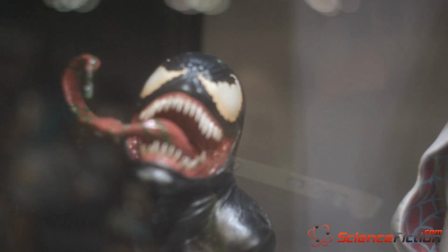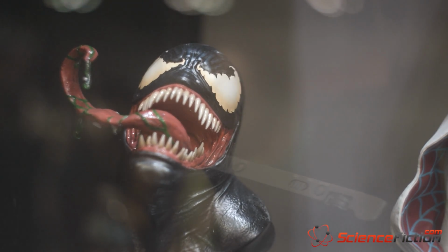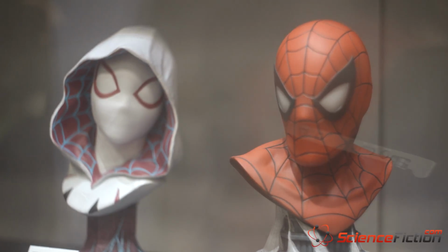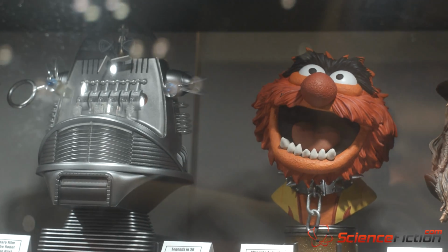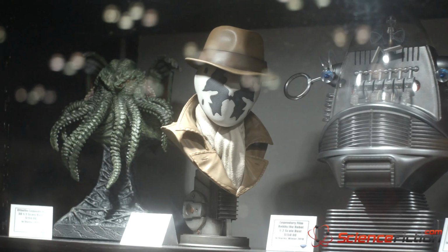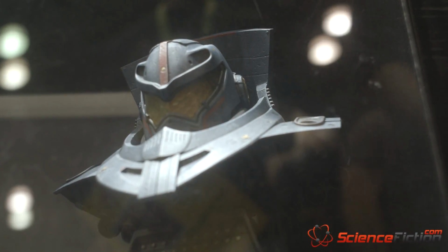What else do we have that we can go on to? We've got this new line of Legends in 3 Dimensions busts. We do a big series of Marvel. They're about 10 inches tall, about half scale. But then we also are doing other characters from pop culture: Rorschach from Watchmen, Robbie the Robot, Animal from Muppets, Jack Sparrow from Pirates, Cthulhu, of course, and Jack Skellington, not here, but we're going to be showing him a little later on, I think. And Gipsy Danger from the first Pacific Rim.